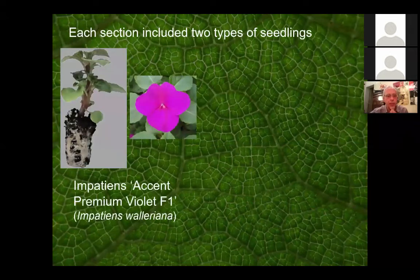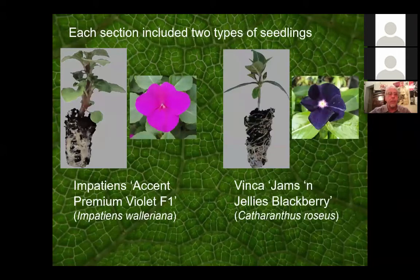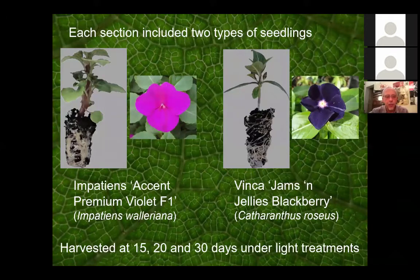But we worked, as I mentioned, both with impatiens as well as vinca, and we picked these 2 crops because impatiens is a very shade-tolerant bedding plant, while vinca really likes lots and lots of light, so we wanted to have 2 contrasting species. And we harvested seedlings at 15, 20, and 30 days after they had been under these lighting treatments. They had already been in the greenhouse for 10 days before we actually started the light treatments to give the seeds a chance to germinate.